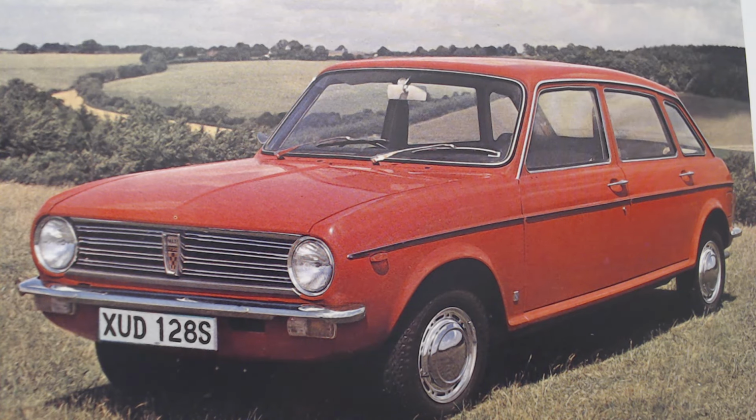I think that's what they needed, a Metro, to compete with things like the Golf. The range was a bit all over the place. They had a lot of cars, did Leyland Cars at this time, but they were kind of elderly designs, and there were holes appearing in the range that really needed to be filled. So I think something like a Metro would have been something they should have had at this time.